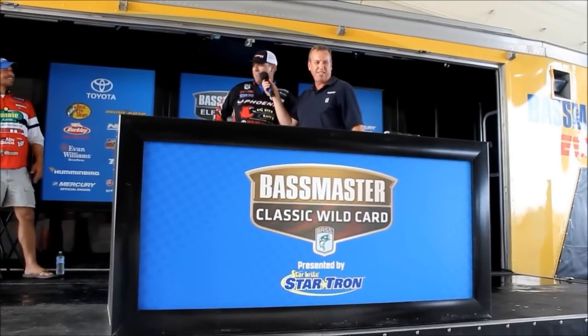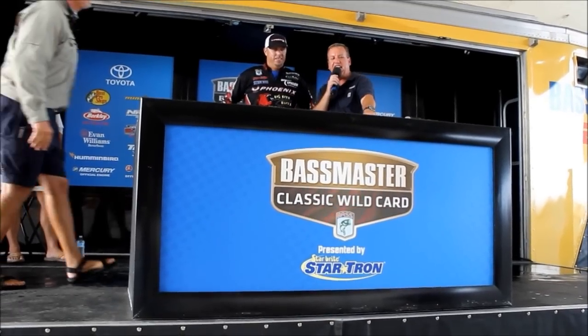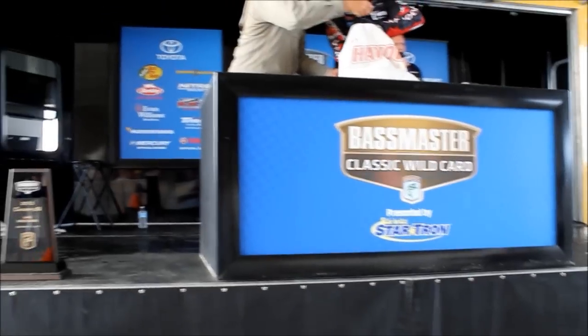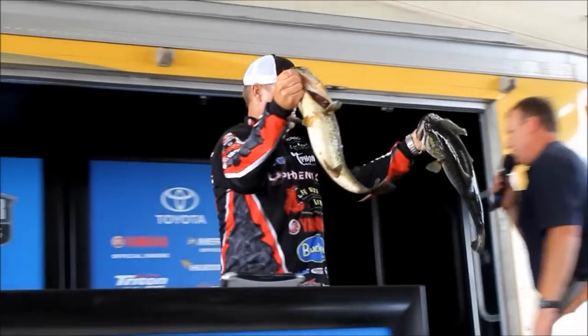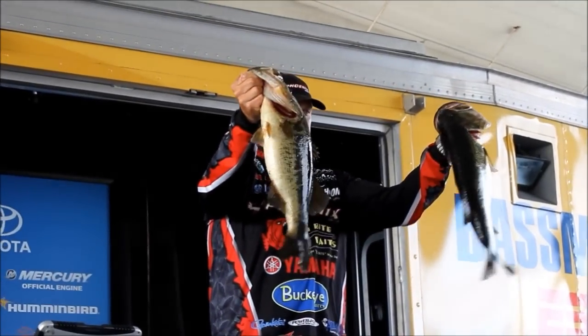Yeah, well, you need 17 pounds, 2 ounces, and you got 19 pounds, 12 ounces. You move into the lead. Russ Lane, Big Daddy, moves into the lead. Let's see if he's got some big models in that bag. What? A couple nice ones and a 5-pound Lake Okeechobee bass.